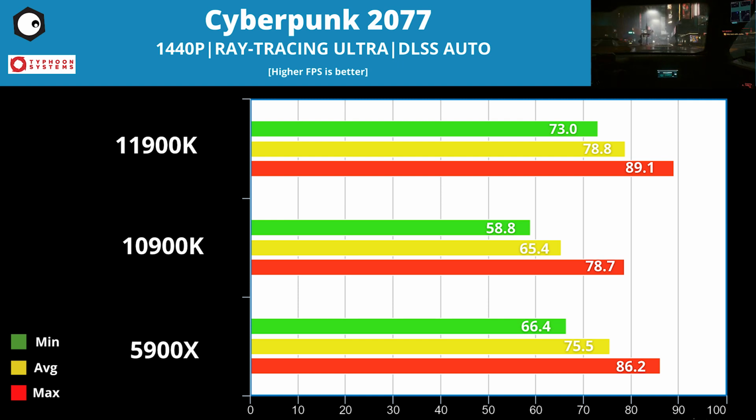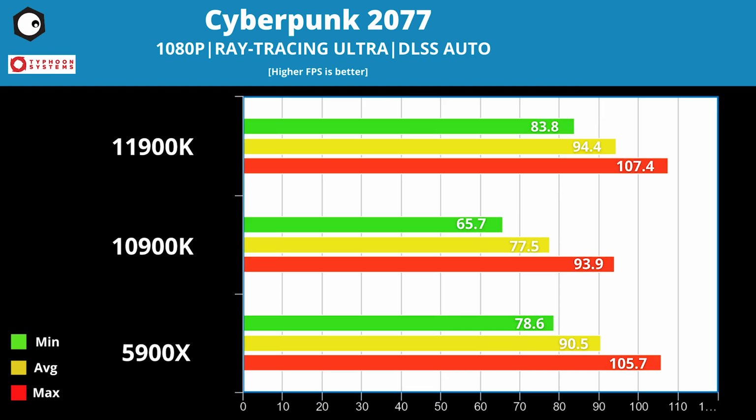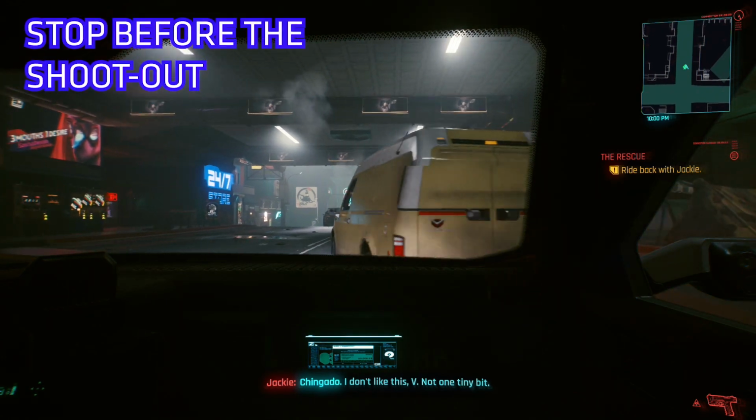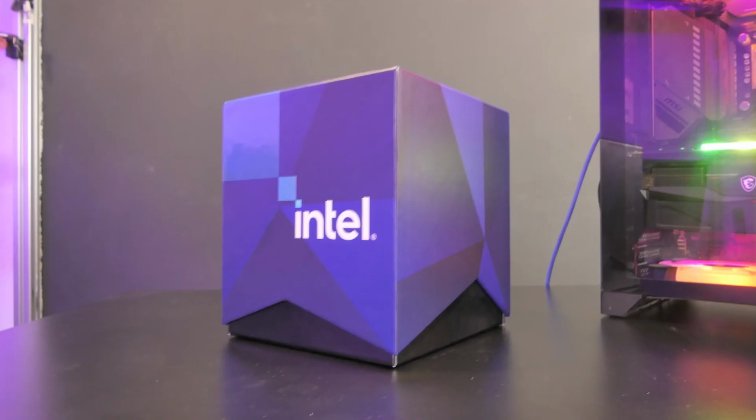This game is still very GPU bound, in a sense, but you can see the CPU does play a part in this game as well. Because you see from our FPS, even with the 3090, it's still struggling to get good frames to actually play the game. We have DLSS set to auto as well as ray tracing on ultra, so even the 3090 here is somewhat bound as well.